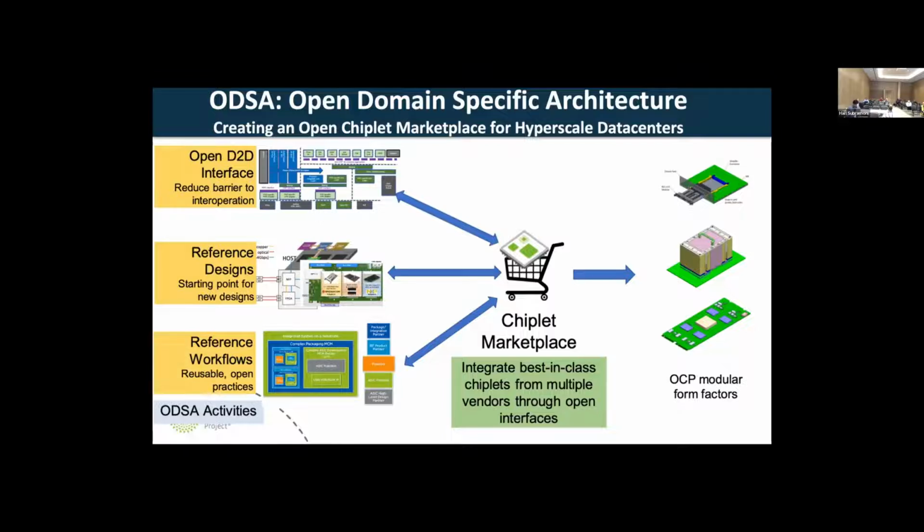And they're afraid enough that they have teams that are joining ODSA meetings and also UCIe meetings to make sure that they're prepared for this because they're worried about it. But you see the size of the hyperscale data centers and what they want. This is what they are doing strategically to get what they want. We need to figure out how we can leverage that too.